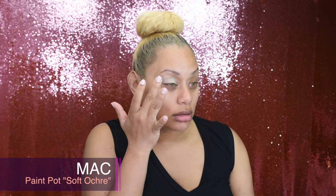Unfortunately, I didn't get any eyeshadows from them. I would have loved to, but that's okay because I can just work with the skin stuff. I did want to pair my easy clean look with some type of eyeshadow though. Something nice and easy. So we're gonna do it nice and easy. I'm gonna start with Soft Ochre. This is a MAC paint pot. Gonna go on my lid.